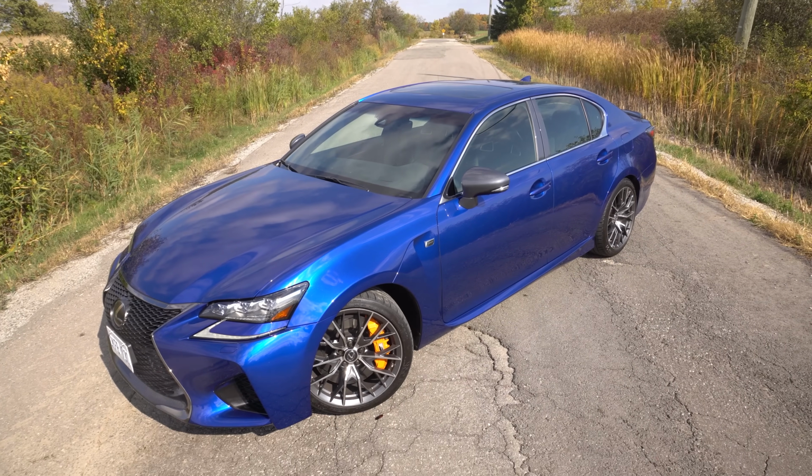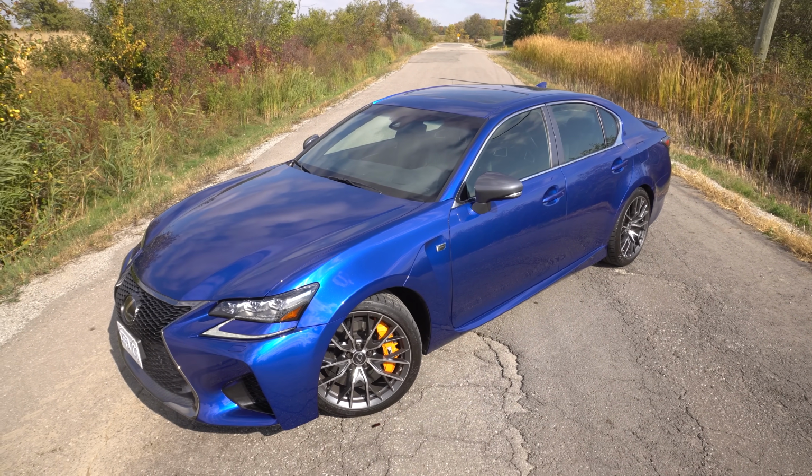So unlike its competitors, this is not available in all-wheel drive. This is the last rear-wheel drive, naturally aspirated V8 luxury sports sedan that you can buy, and that is insane. I mean, it's crazy. G90? No, the G90 isn't a sports sedan. That's a luxury sedan. I guess you're right.